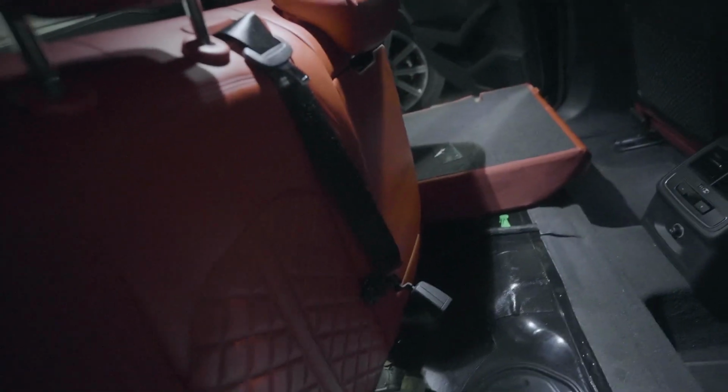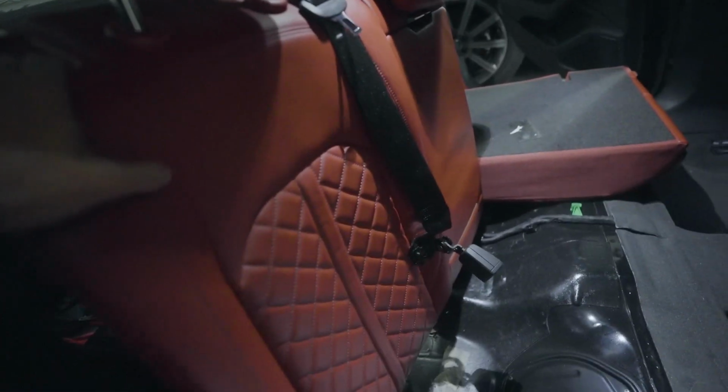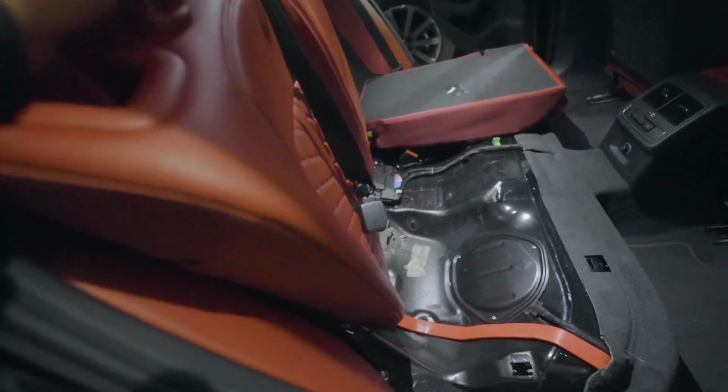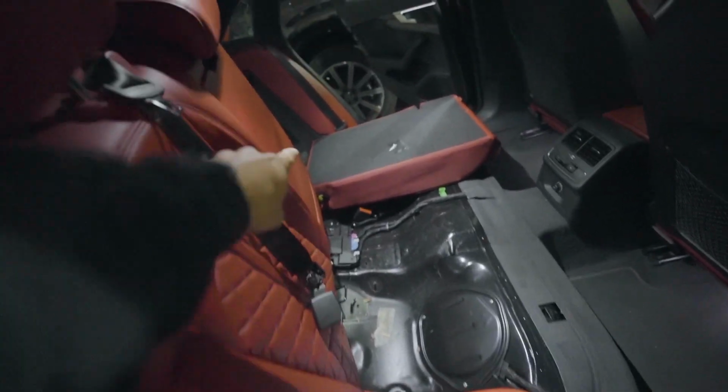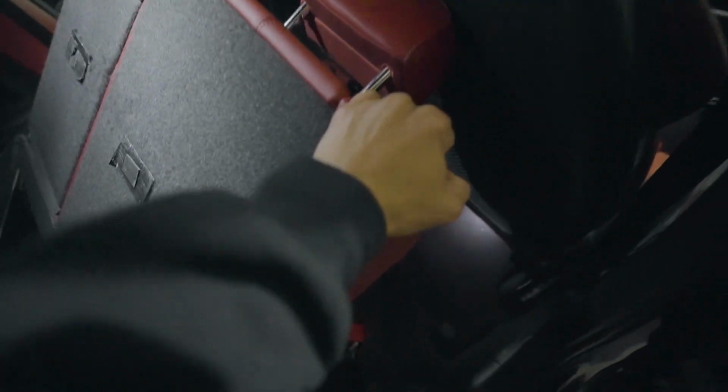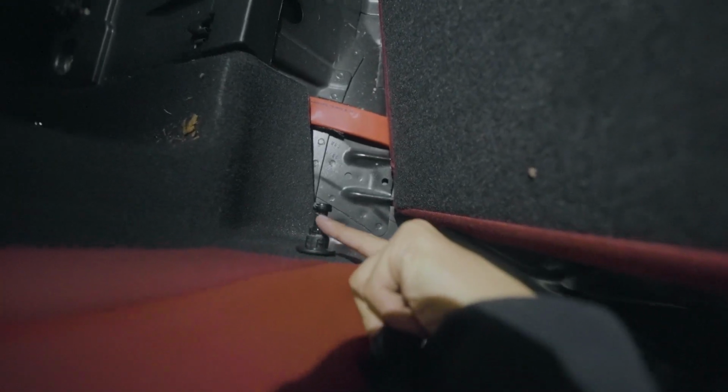So now you just need to get it off here where it swivels. Once you get that off, do the same thing on the other side and your back seats are out. The easiest way to do this is if you get it free from where it hooks onto the bracket, and you lay it down. And once you lay it down, you basically just shake it in this motion kind of, and it'll unhook from right there.